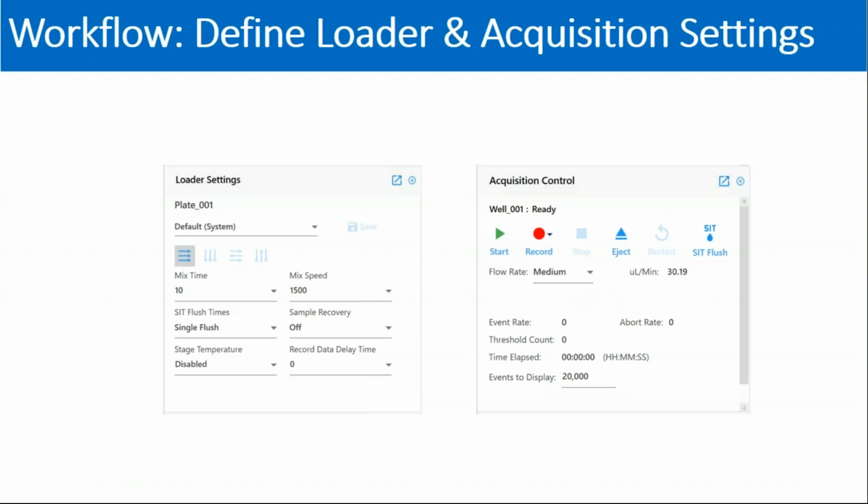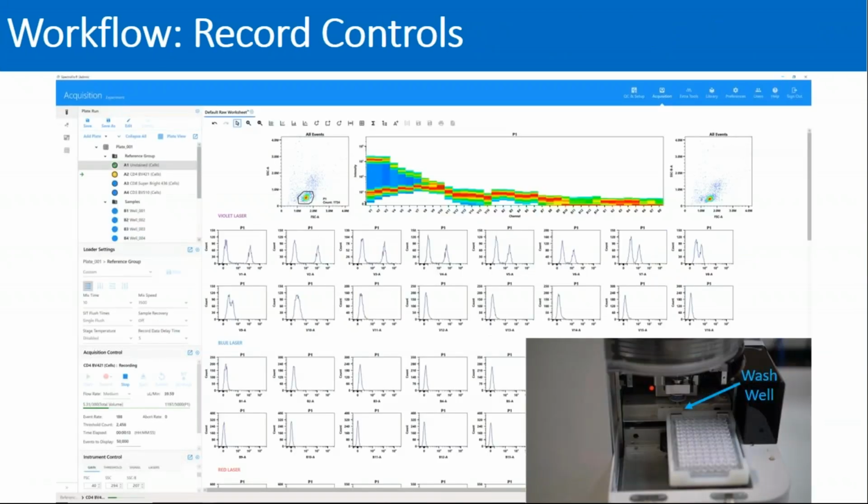And for plate mode, low is at 15 microliters per minute, medium at 30, and high will run at 100 microliters per minute. So now we've got our experiment set up and we're ready to run. So we load our plate, and you can see in the bottom right what that looks like. And while we're recording, you're viewing the data on this raw data worksheet that I showed you before.